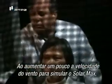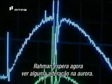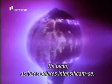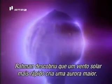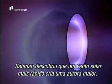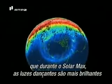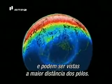Cranking up the wind speed a notch to simulate solar max, Rahman now hopes to see a change in the aurora. Sure enough, the polar lights brighten. Rahman has discovered that a faster solar wind creates a bigger aurora. This explains what aurora watchers have long known, that during solar max, the dancing lights are brighter and can be seen farther from the poles.